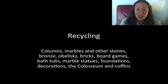So let's go through recycling. We're going to have a look at recycling columns, marbles and other stones, bronze, obelisks, bricks, board games even, bathtubs, marble statues, foundations, decorations, even the Colosseum, and we'll just have a look at coffins as well.